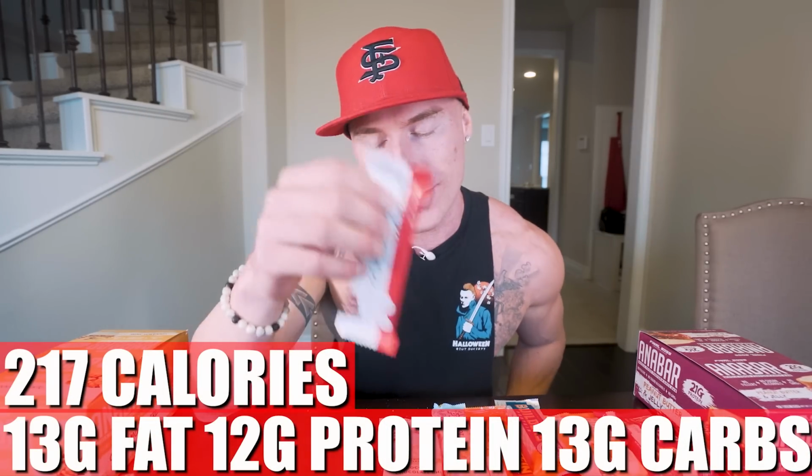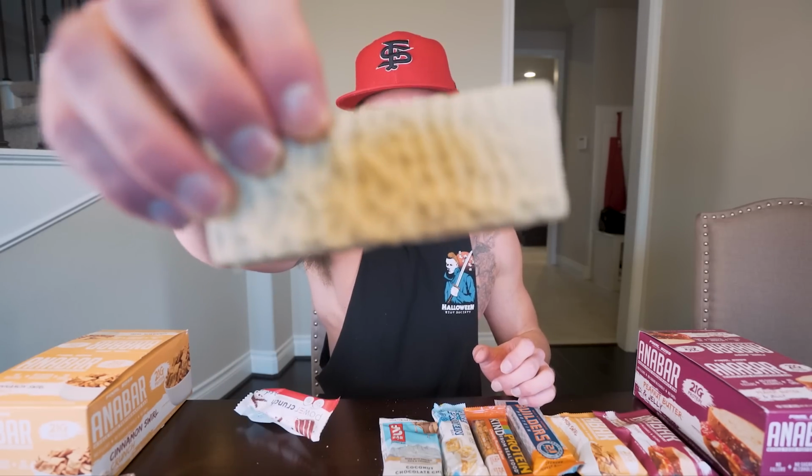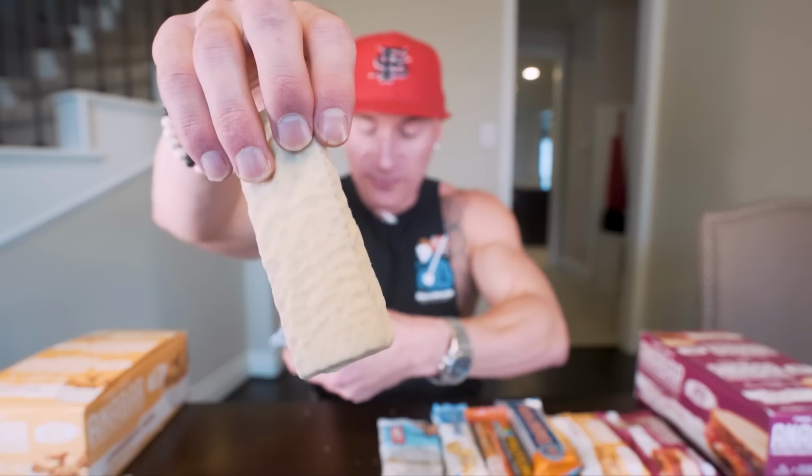So once again, I would not keep these in my house because it's not 20 grams of protein at least. Come on, man. It even says protein energy bar on it. What are we doing? Let's open this up. Ooh, oh, red velvet flavor, by the way. Okay, looks like a Kit Kat kinda. Serving size of 40 grams.